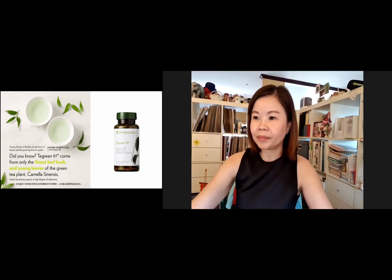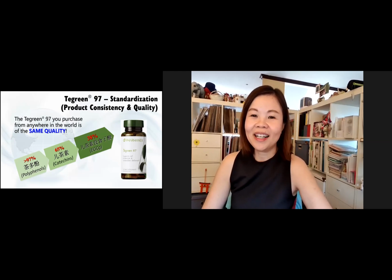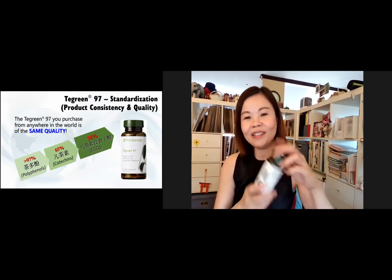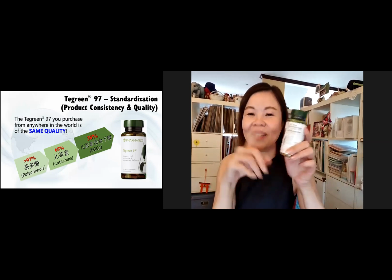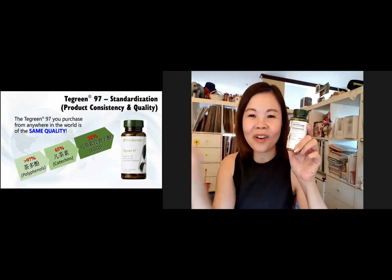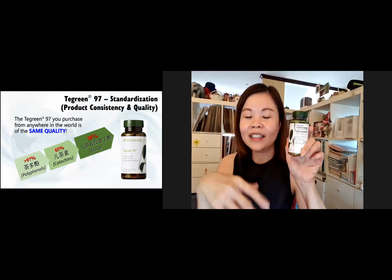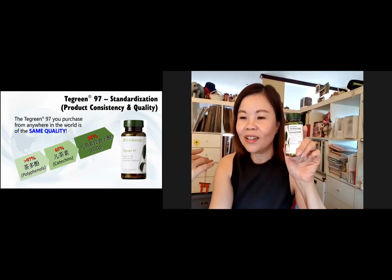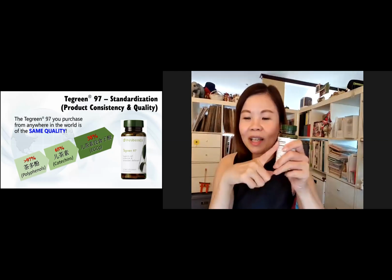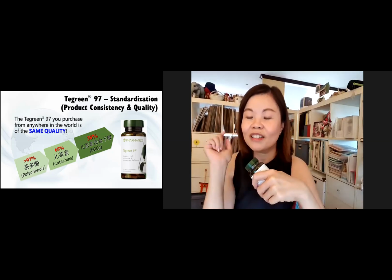Okay, and in terms of standardization, same thing as Reishimax. Every single capsule of our Tegreen is going to be the same. So one bottle that you buy here in Singapore, or one bottle that you buy in Indonesia or Australia, is going to be exactly the same. And the guarantee of Nu Skin is that every single capsule will contain 97% of polyphenols, 65% of catechins.